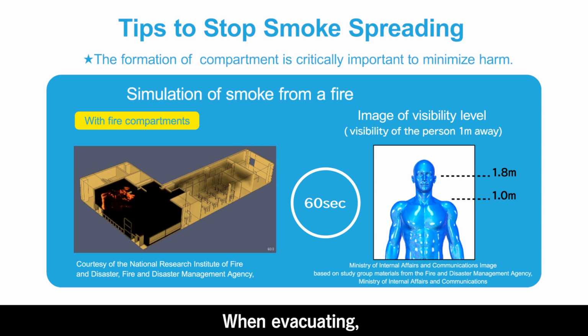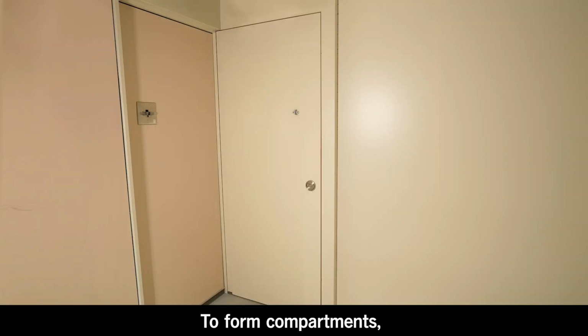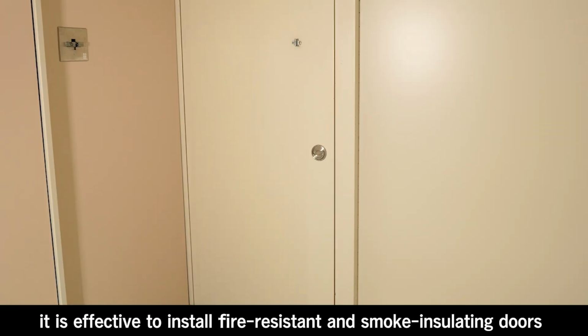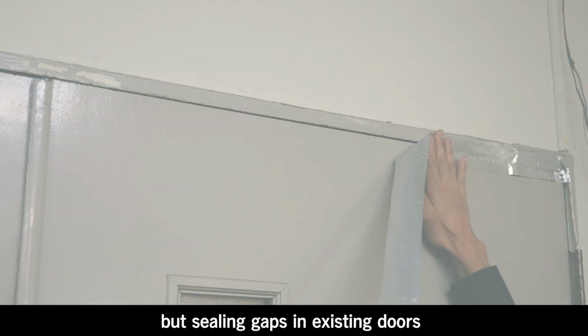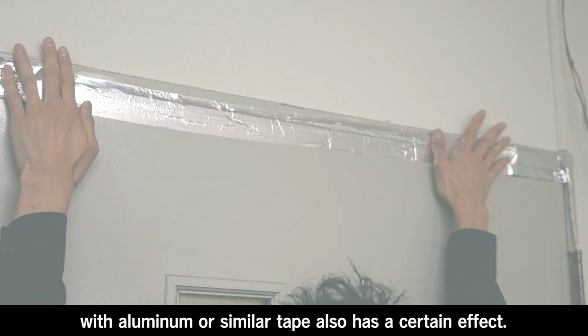When evacuating, close all doors that can be closed as much as possible to limit the spread of smoke. To form compartments, it is effective to install fire-resistant and smoke-insulating doors in corridors and rooms, but sealing gaps in existing doors with aluminum or similar tape also has a certain effect.